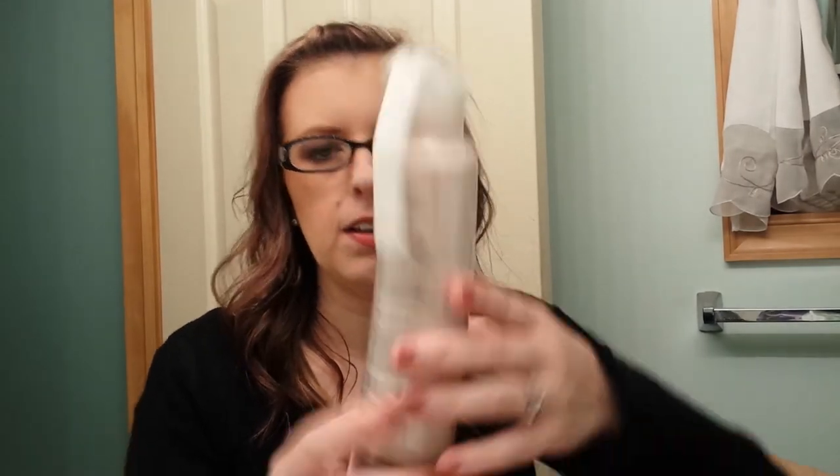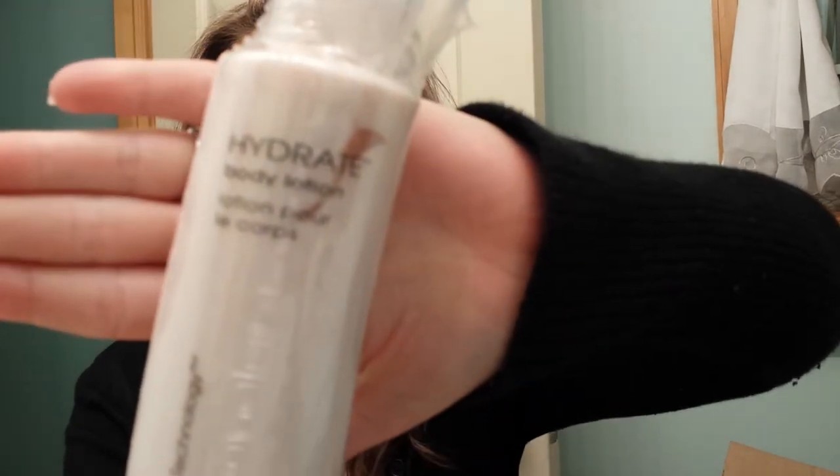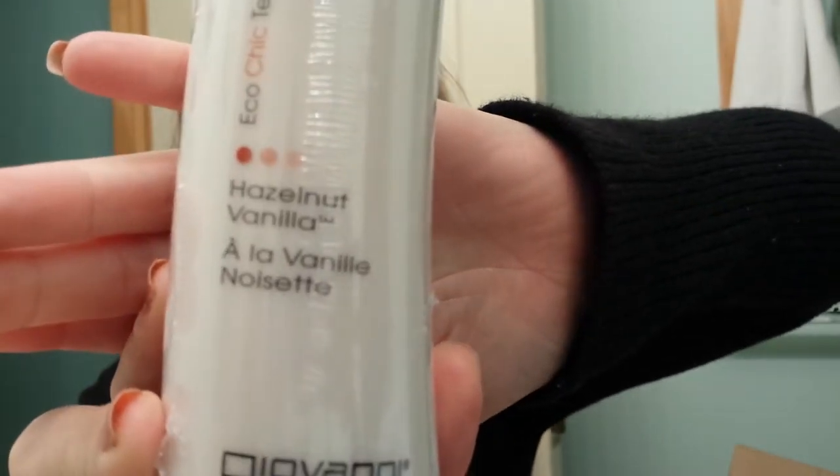Then I also got the Hydrate Body Lotion in Hazelnut Vanilla, because I saw Pink So Foxy. She was talking about all these products, and I ended up buying them all. That's this, Hazelnut Vanilla, and the body lotion was $6.97. I wanted a different scent. I think she was talking about vanilla bean or something. But, of course, they're out of stock, probably because she was talking about it, and everybody ran right over there and bought it. Whoever was watching her video. She's the one that introduced me to Vitacost, and I love all of her recommendations.